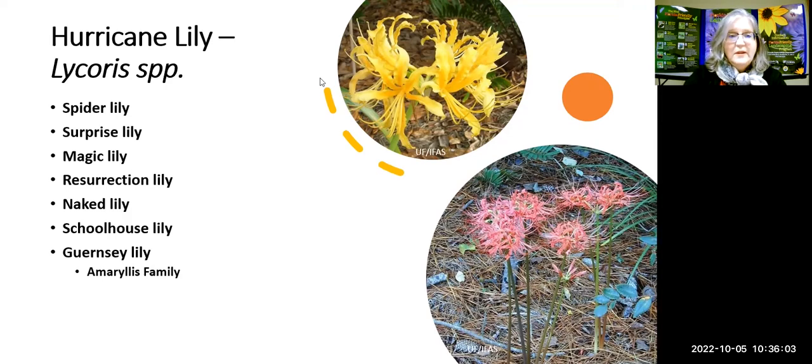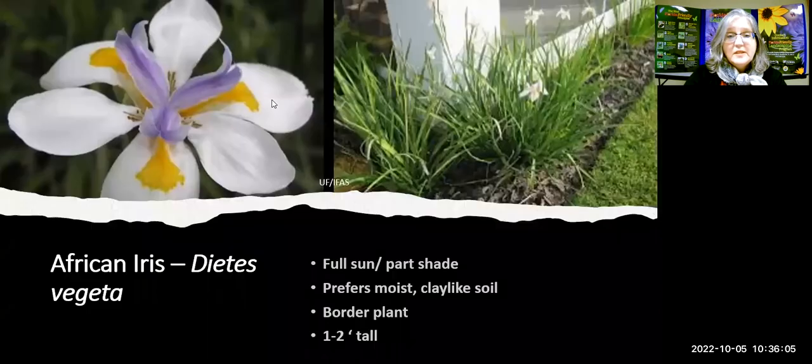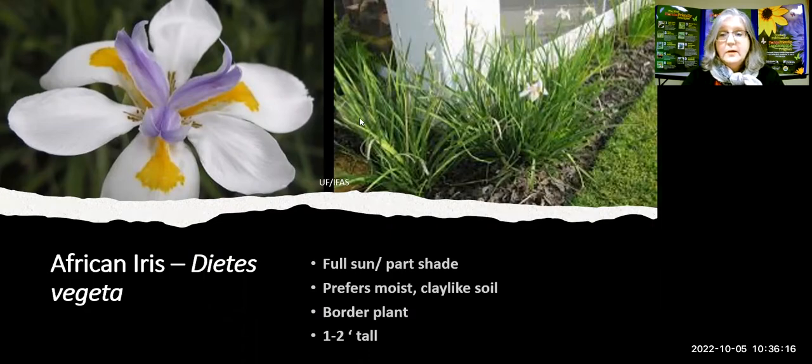But they're really fun plants to have. This one is also really easy to find, this African iris. This one does better in the more oceanic areas. In my county, in Brooksville, people have these as border plants, and they're always dividing them and sneaking to their neighbor's house and throwing them at their neighbors as if they were zucchinis.